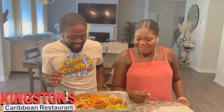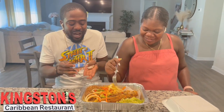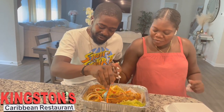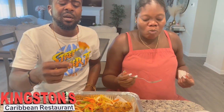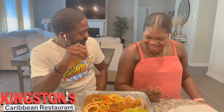So we're getting to Kerry's favorite now, which is the escovitch fish with rice and peas. We actually know how the rice and peas taste already. We know the mixed vegetables taste. Now we are going to see if the plantain is worthwhile. I'm going to taste the plantain first. Taste this plantain, you want a little sweetness. Just taste it. Oh! It tastes like fish.